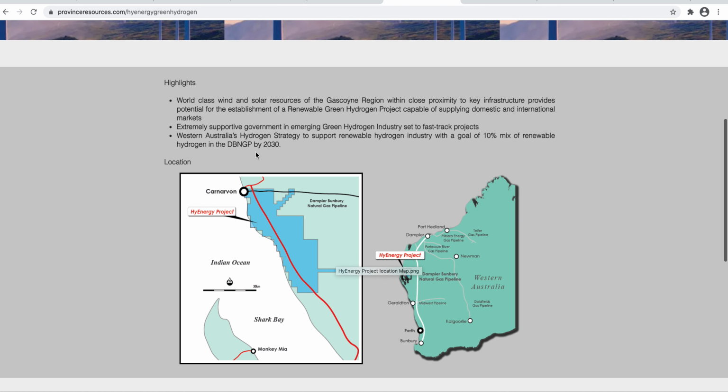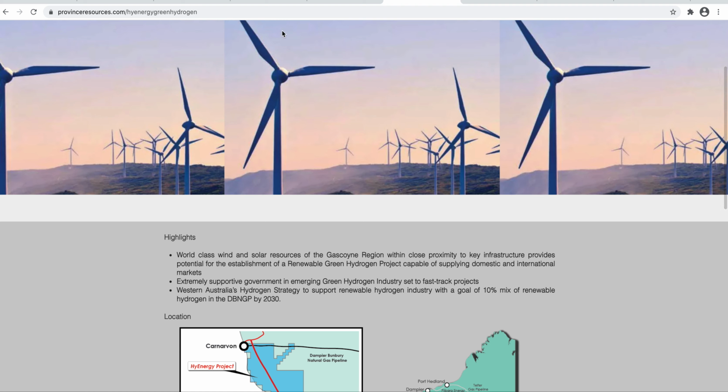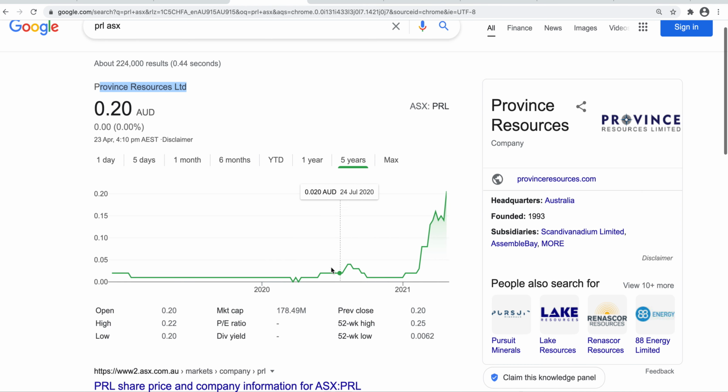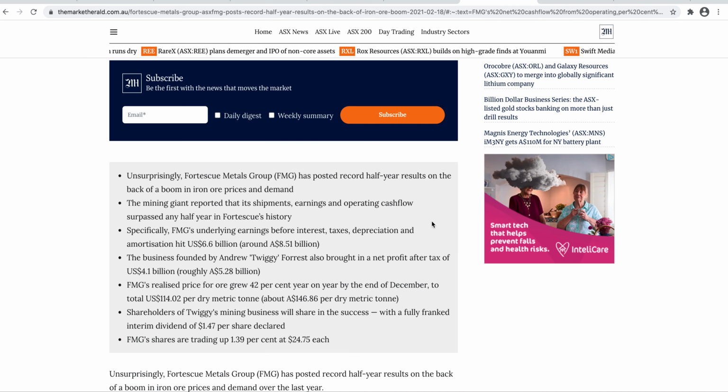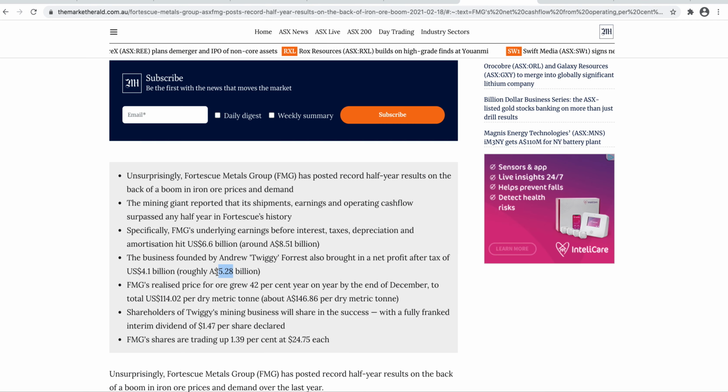So what's special about this company? Why would you buy this company here for 200 million? Like, how much money are they going to make? I don't think anyone knows this. And if they're making good money out of it, why wouldn't Fortescue just come along with a 5 billion profit from last year and do the same thing? So they have no special sauce.